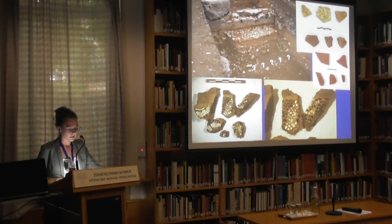The best preserved example is shown on top of the left slide. One can clearly see a small part of the foundation for the floor, but not the floor itself, which must have reached the lower part of the horizontal line formed by the lower end of the wall plaster.